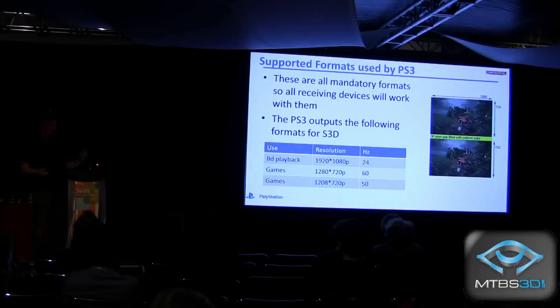So the formats that the PS3 supports, these are mandatory formats. We support full 1080p to each eye at 24 frames a second for video playback. That's full HD to both eyes. It's not splitting the HD between the eyes. It's not frame packed. And then for games, we have 1280 by 720 at 60 or 50 hertz. So you get a really high quality, full resolution frame rate to both eyes.